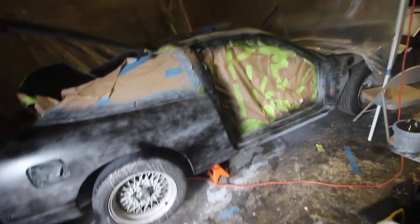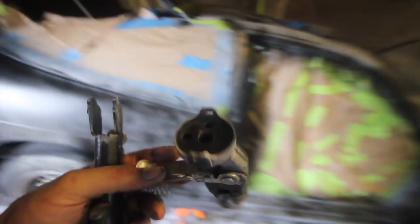All right, so we have a pretty big problem. As I'm spraying, my paint gun starts to act weird, and the trigger just keeps itself on. I pulled it back, I hit the trigger again, look what happened.